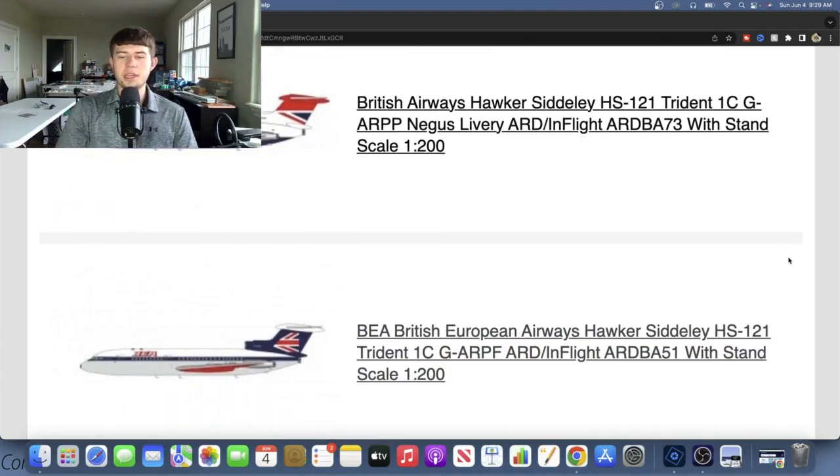Here's the British European Airways Hawker Siddeley HS121 Trident 1C, Golf Alpha Romeo Papa Foxtrot this time. So another really cool offering. Both these liveries are honestly really cool. This one especially with the tail. So I think this is another really good aircraft for anybody looking for it, and also the red wing as well.